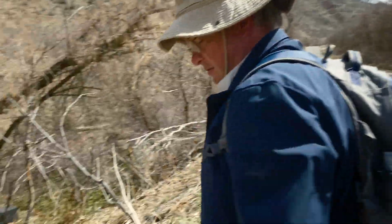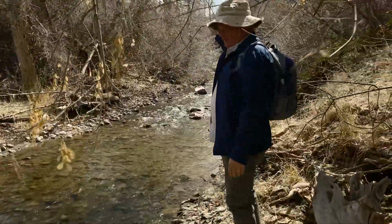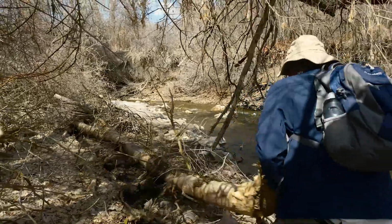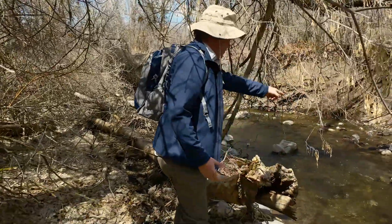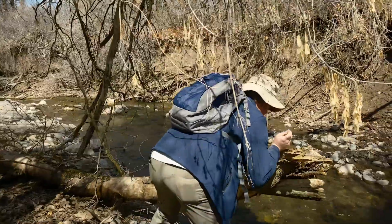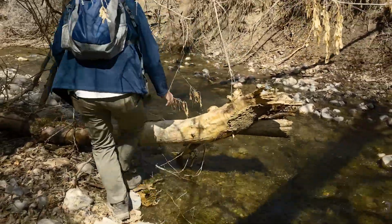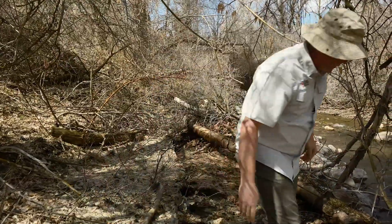Oh, right here. Let's go down right here. Kind of a rocky spot here. That's the place we want to climb out. What do you think of the chances I can get this over to there? The goal here is to make sure that we can get you across without getting wet. If I have an accident, that's okay, I guess. My equipment here. Okay.